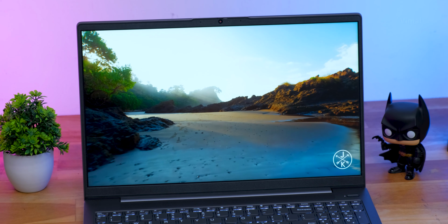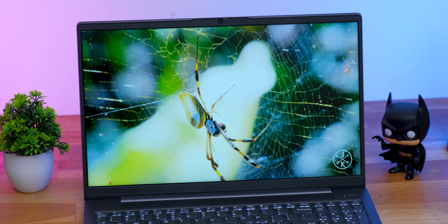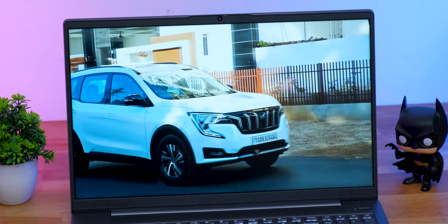And talking about the contrast levels, black levels, everything was on point. And the brightness of this panel is around 300 nits, guys. So for indoor usage or office work, it'll easily get your job done. But if you're traveling and you're using this laptop in outdoor situations, there you might feel the brightness is a tad bit less. But apart from that, viewing angles were very good over here, guys. The picture looked the same no matter from which extreme angle you're viewing, thanks to that IPS panel. And that is pretty much it, guys. Overall, you'll be very happy and satisfied with the display for the price that you're paying.